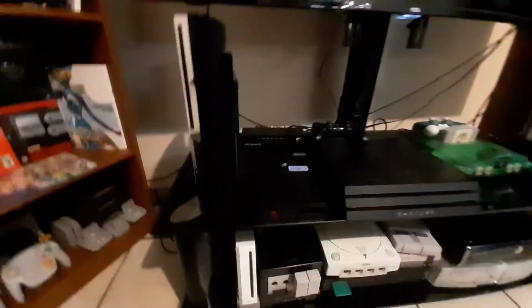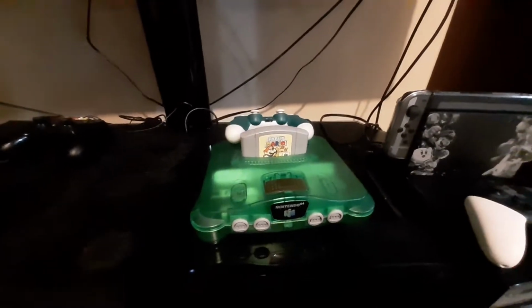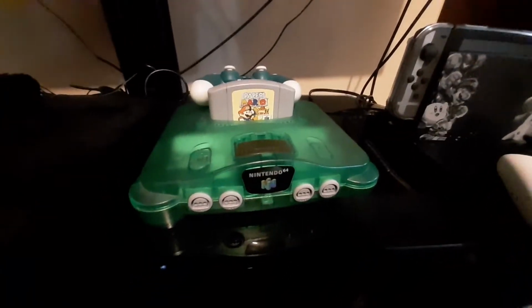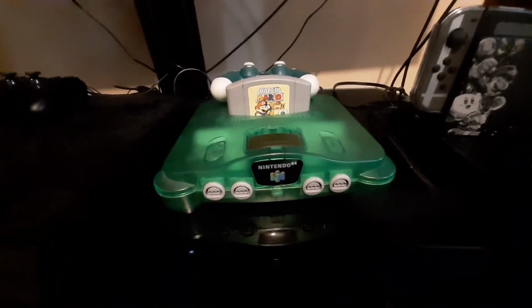Yeah, so let's check out what consoles are here. Okay, so we got a 60 gig PS3 FAT there. And then we got my Kingdom Hearts 3 PS4. Let's see if you can see that properly. Bad lighting, bad lighting. My N64 here, it's jungle green. This is the color I originally had when I was younger, but my original one broke, so I had to get an ice blue, but I just really wanted jungle green again, so I bought it, and I ended up selling my ice blue to my friend, so glad that made him happy.